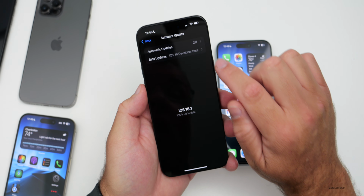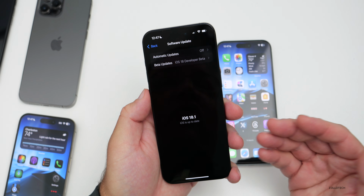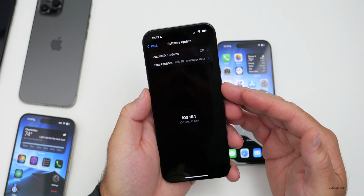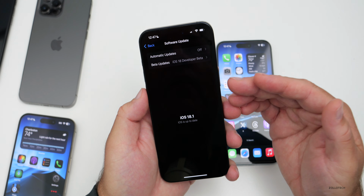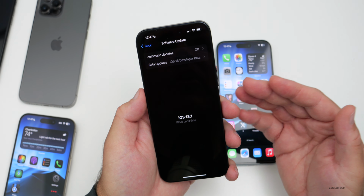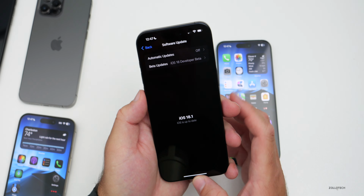So typically, wait for iOS 18.1 Beta 4 or whatever the next version is when you're watching this, and you can install that. When iOS 18.1 comes out to the public, then you can turn off the beta updates, and if there's a final build after the RC, well, then you'll just get it. So that's how you can install those updates.